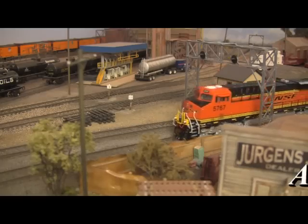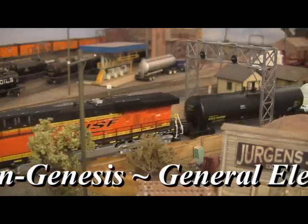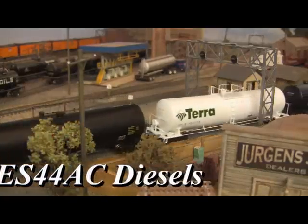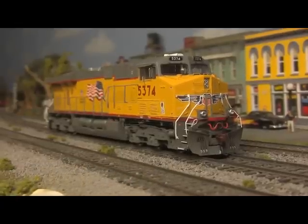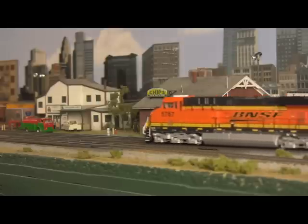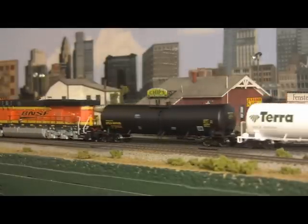And then there's the ES44AC diesel from Athearn Genesis, still in stock this month and available in either Burlington Northern Santa Fe Heritage paint or Union Pacific's flag livery. Popular with Class 1 railroads for their Tier 3 fuel efficiency and advanced traction control system, these units feel right at home on any modern-themed layout.